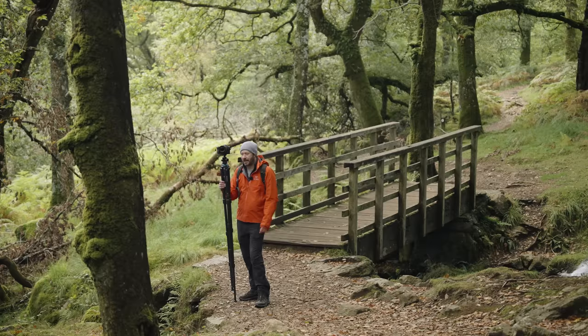I'm going to go and get breakfast, and then we'll probably come back out and try and find some shady woodland and see what photos we can get.